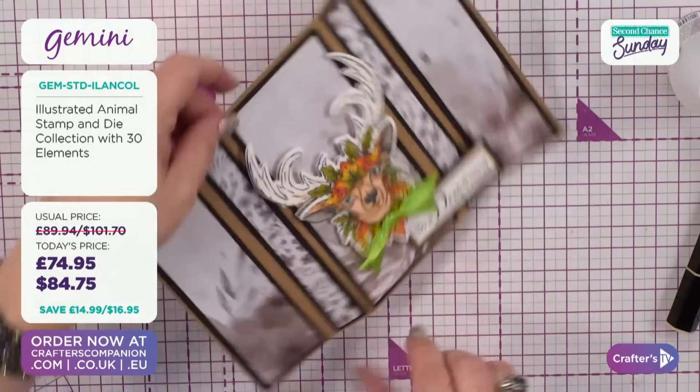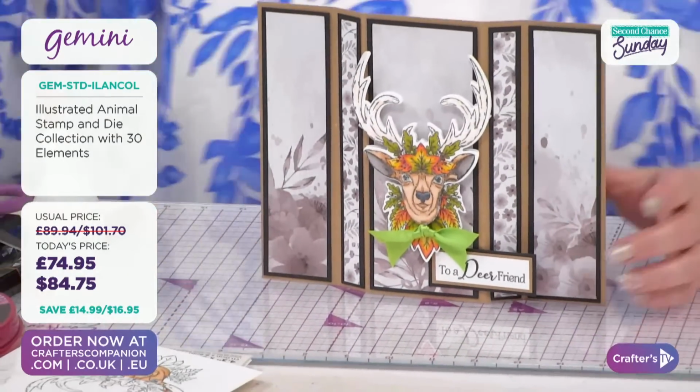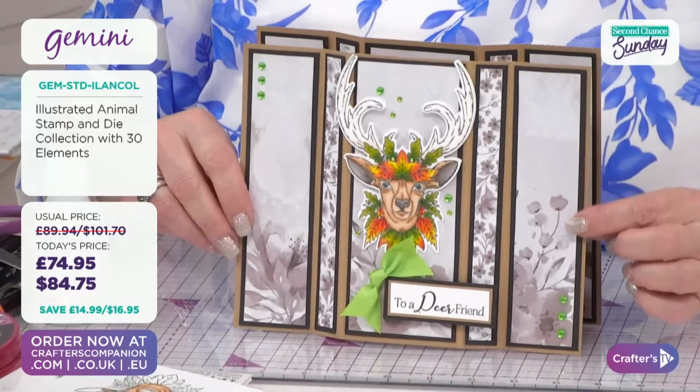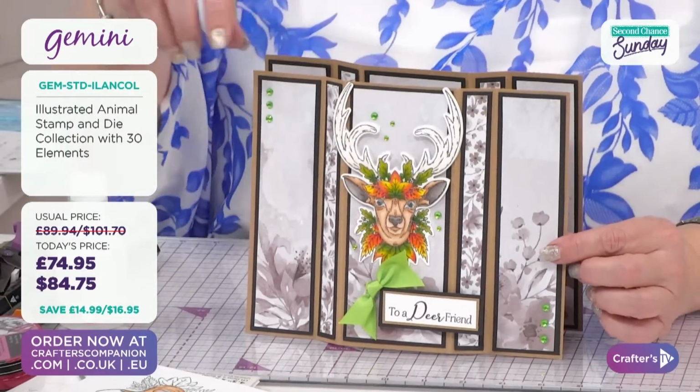And then, there you go. Now, apart from adding a few little gems on there, and I'll show you the one that I did earlier, I've just added a few little gems into place to bring it out there. Fab. Can you see just by little dotting them around? Gives it a nice little feel.